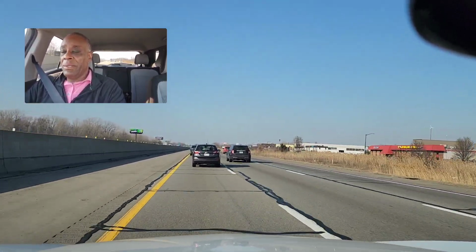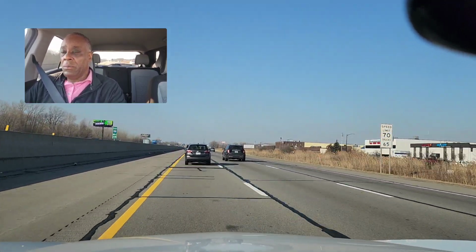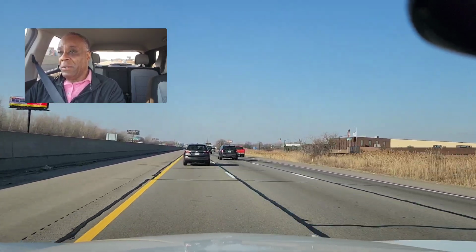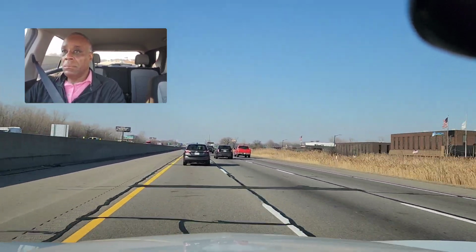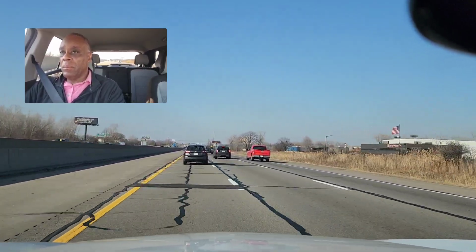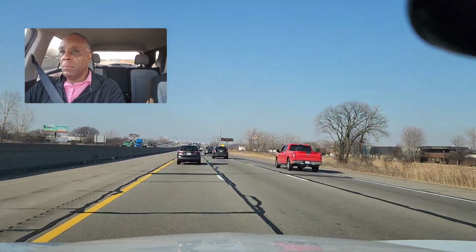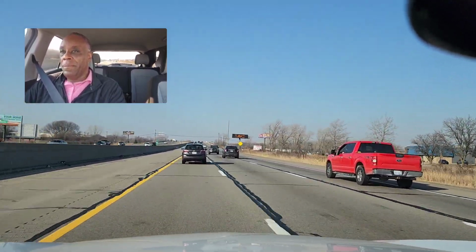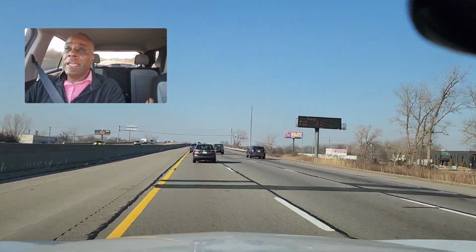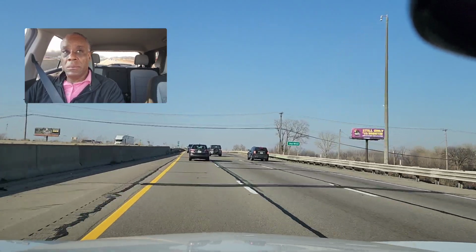I'm going to count from the green sign my following distance. 1001, 1002. I'm about 2 seconds away from this gray vehicle. If you find yourself drifting, you need to have lane control. You need to be looking ahead as far as possible.